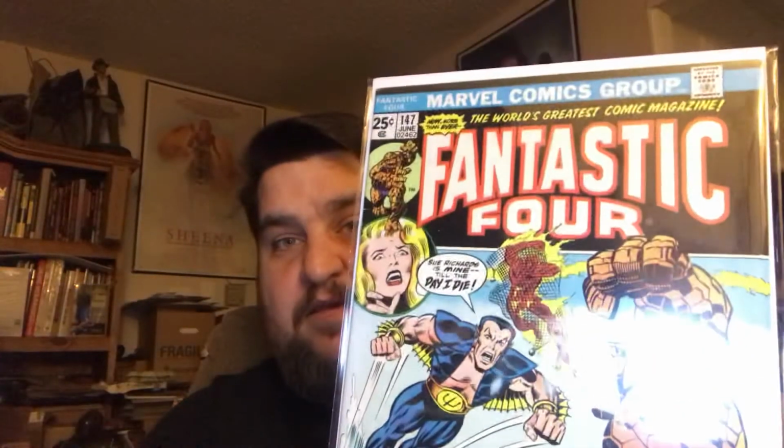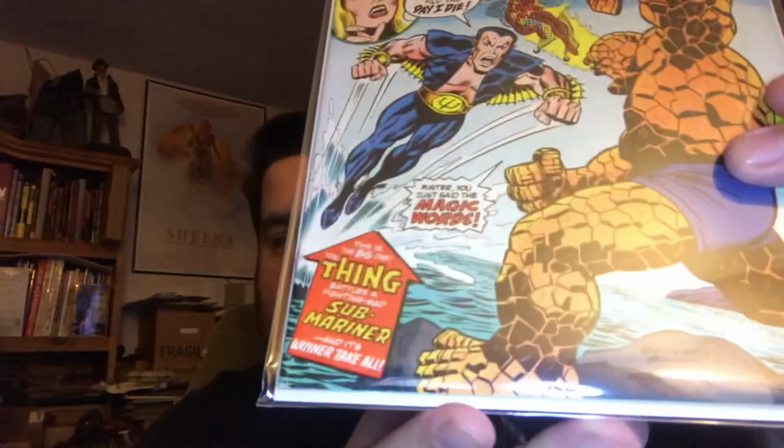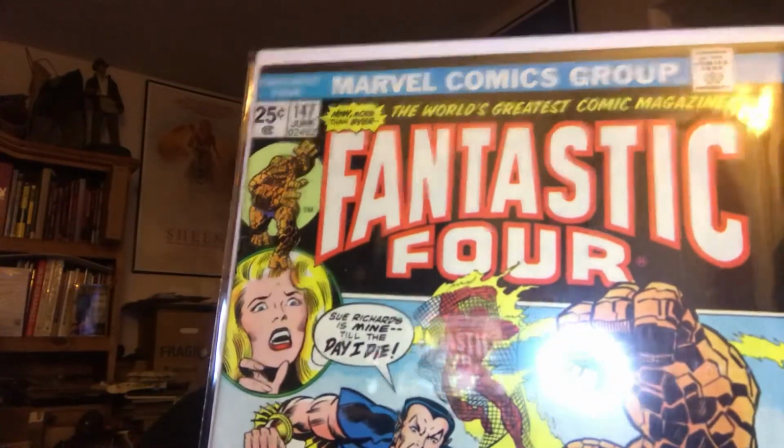Okay, so this is Fantastic Four 147. And again, another absolutely beautiful copy. I don't know what else to say other than look at this cover. I've been watching videos for the last few years, like Dr. Von Chilla, when he shows off books and he's raving over how great a book looks. I feel that way about these books. I feel like Dr. Von Chilla feels about his books when I look at these books. These books are absolutely gorgeous. Thing versus Submariner. Just a gorgeous, beautiful copy. In fact, I hope Doc sees this. I think he would be proud.